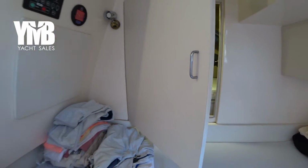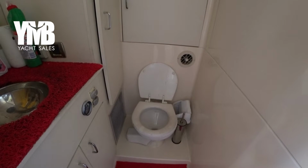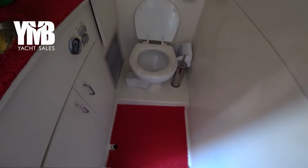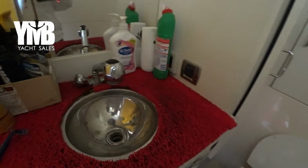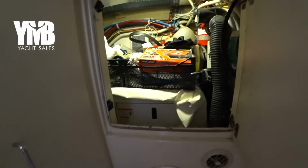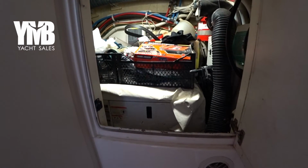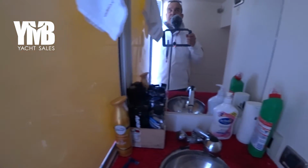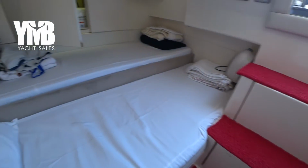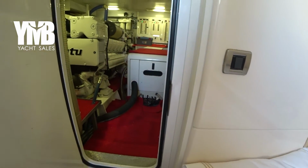And on the other side of this compartment there is a door leading us to the bathroom of the crew, and here you can take a shower on the floor, toilet and small stainless steel sink. And just behind this door there is another generator with the same 19 kilowatts with only 1,000 hours. Okay, so we are going back into the crew accommodation, and from here we will check the engine room behind this door.